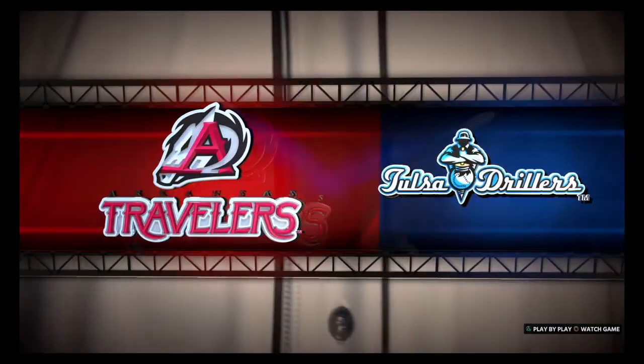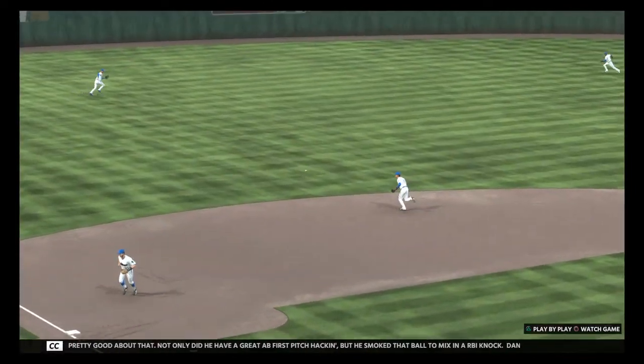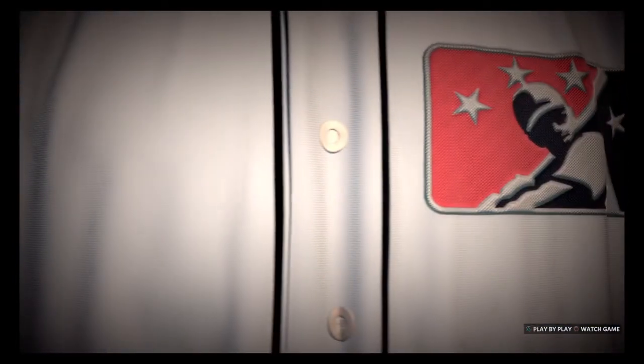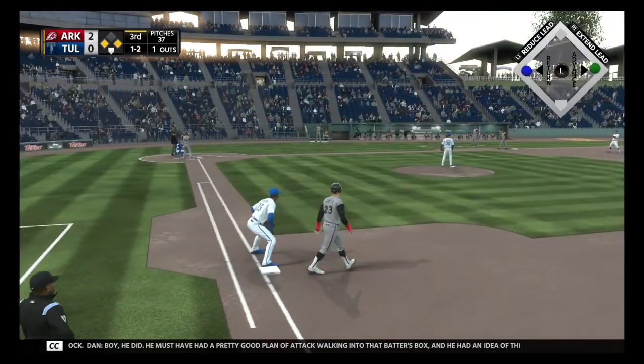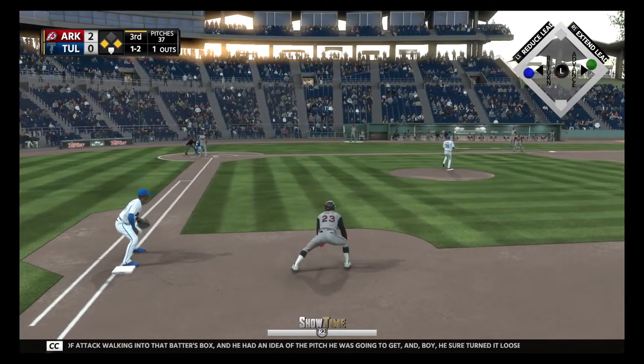Yeah, Dan, he's got to feel pretty good about that. Not only did he have a great AB, first pitch hacking, but he smoked that ball to mix in a ribby knock. Boy, he did. He must have had a pretty good plan of attack walking into that batter's box, and he had an idea of the pitch that he was going to get, and boy, he sure turned it loose and buggy whipped that one. The 1-2.